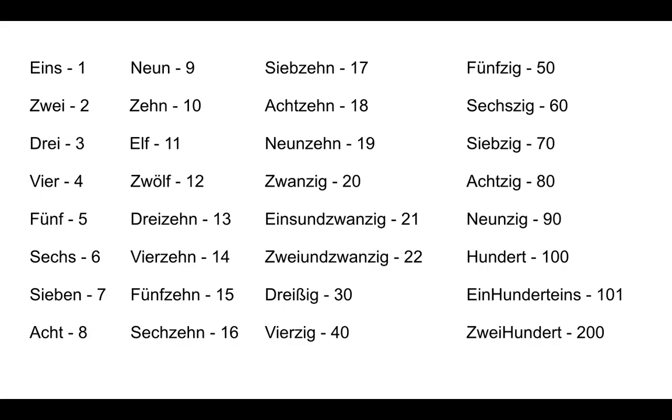Notice how after 11 and 12, if you look at dreizehn for 13, vierzehn is 14, fünfzehn is 15, sechzehn is 16. All the teens, like in English, it's 11, 12, then 13, that's a teen, 14, 15, 16, 17. So the zehn is almost like the teen in English. And it's simply just for 13, 14, 15, 16, 17, 18, 19.